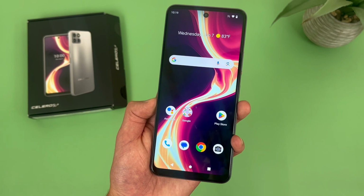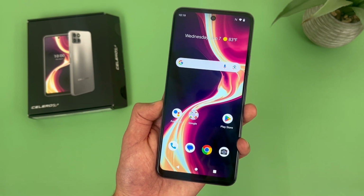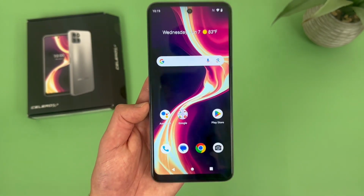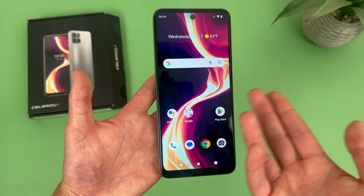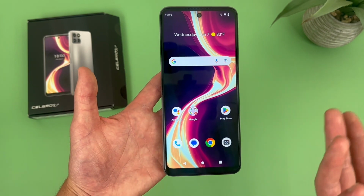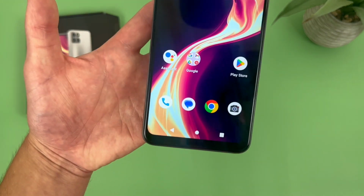And because of this, if you like to get one phone and keep it for a longer time without having to replace it, then this phone will be a great choice for that. And when it comes to charging speed, while it's not the best fast charging out there, for what you're most likely going to be paying for this phone, it's pretty much the best you're going to get. And in my experience, it does charge decently fast.